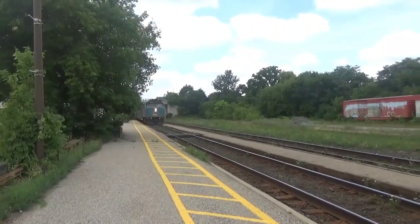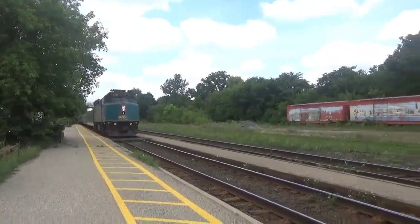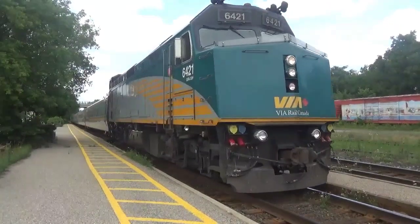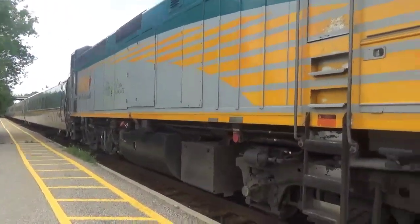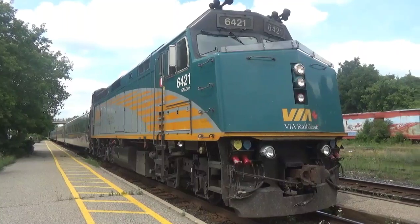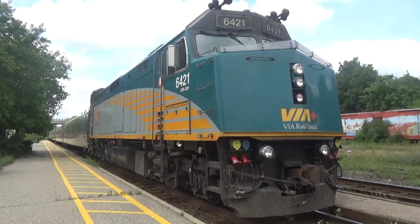72 with 6421. Finally get to see an F40. Oh, he stopped in front of me. Maybe we'll make it. Yeah, they will. Nice, so much. And they're just getting ready to depart. I don't know if there's any further freights coming, but 72 at 6421, I don't know.